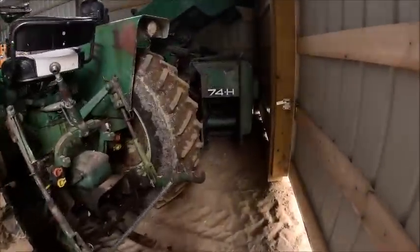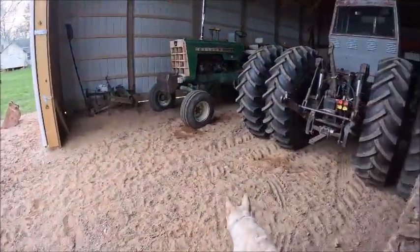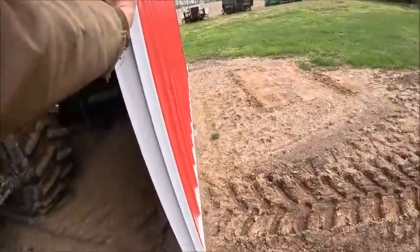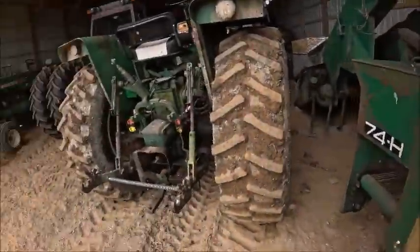I'm going to some sand ground first, and that stuff plows super easy, so it's not going to be a real good test. But if I get to this field down the road here, that one's got a few sticky spots in it, so that'll be a pretty good test of it.